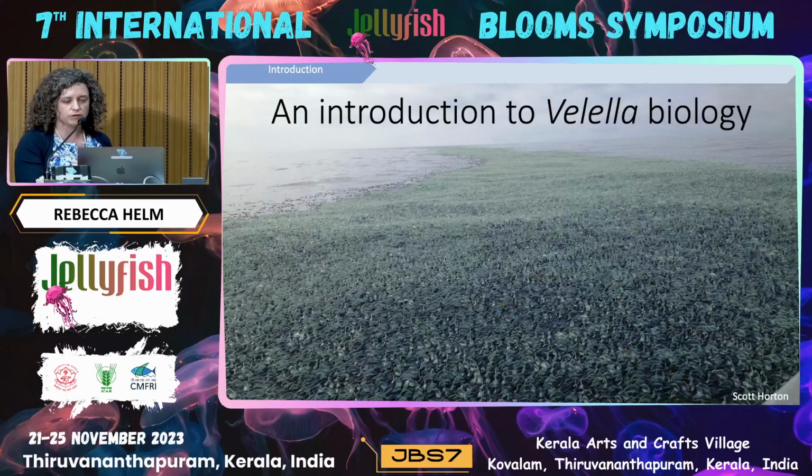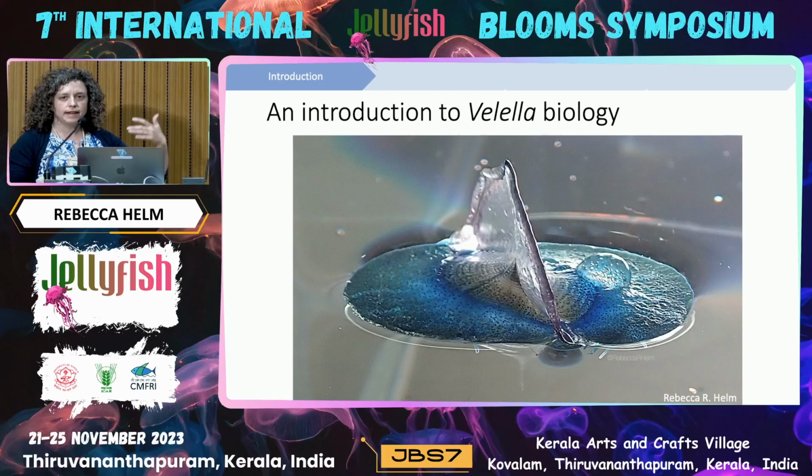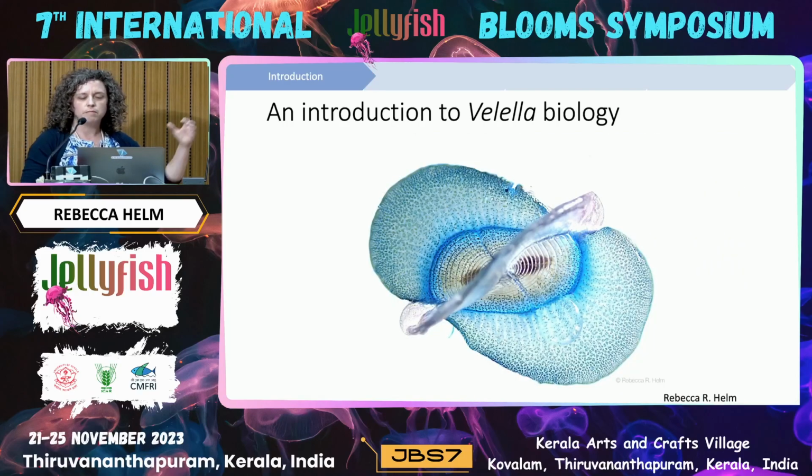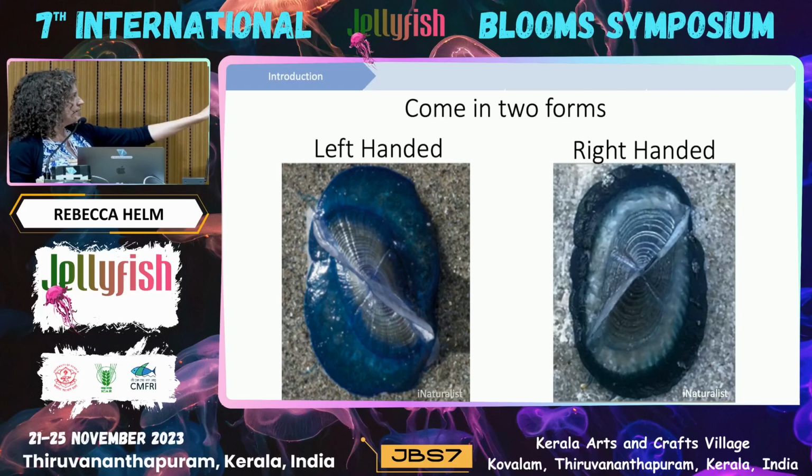And if you were to see an individual up close, this is what they look like. So these polyps have a chitinous sail and a chitinous float that's surrounded by a ring of blue tissue. And this chitinous sail extends from the animal at an angle that breaks the traditional radial symmetry. So these animals have bilateral symmetry, and they come in 2 forms. They come either in a left-handed form, where the sail will traverse from about, let's say, 11 o'clock to 5 o'clock, if you were looking at a clock face, and a right-handed form, that would be 1 to 7.